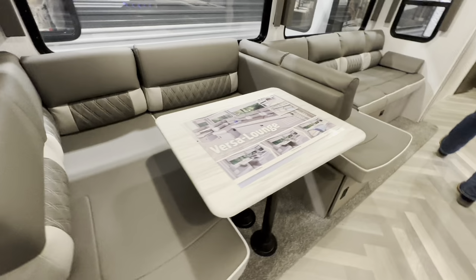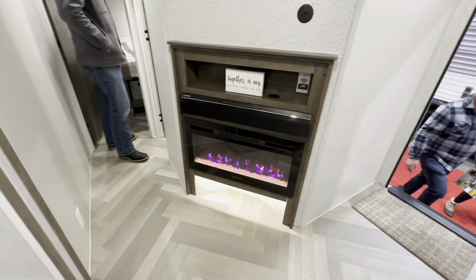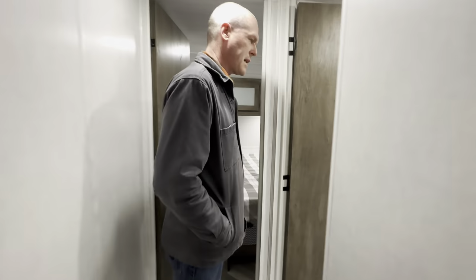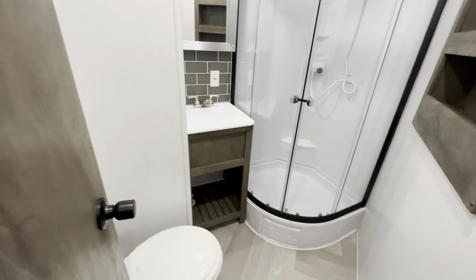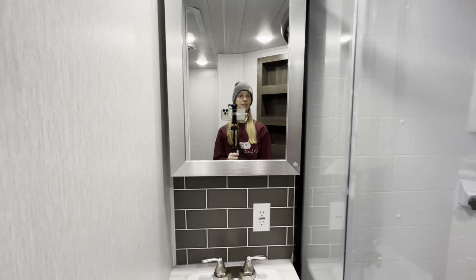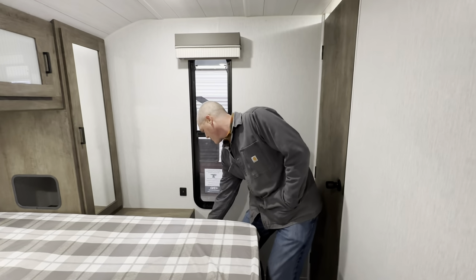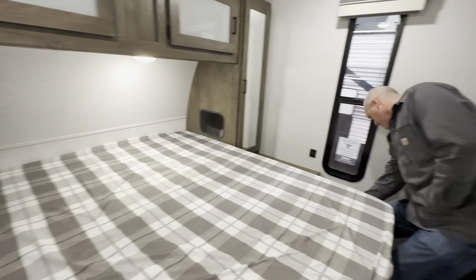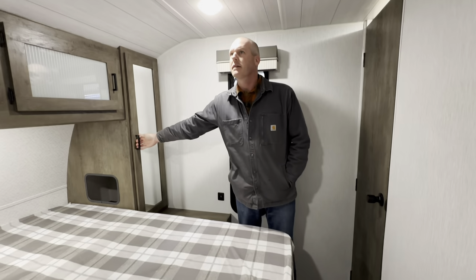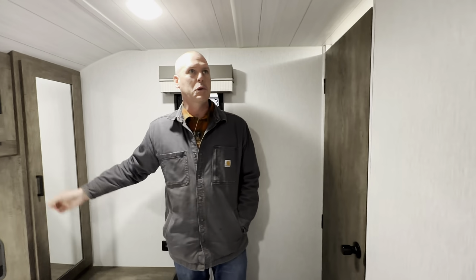And then we have a little dinette and couch. I do like the fireplace. That's where the TV would go. Bathroom's not bad. Oh, okay. Yeah. Ooh. Okay. There's actually space to walk around in here. Don't really see that very often. Surprised there's not a door, entry door here, but that's okay. It's not a bad bedroom. It's a typical travel trailer bedroom. Yeah, it's not bad. It's a little bit small, but yeah, it's totally doable for me.